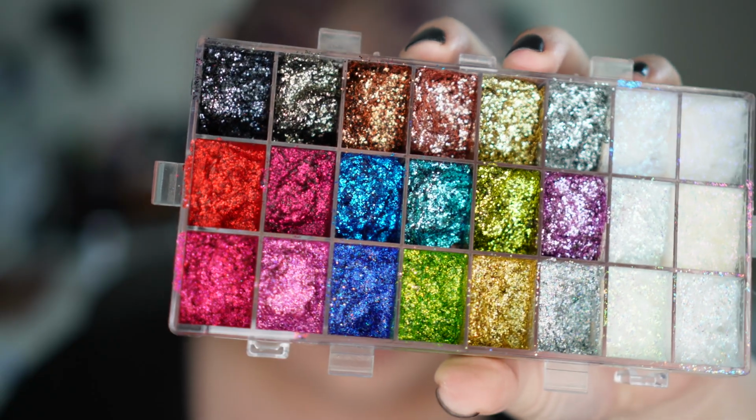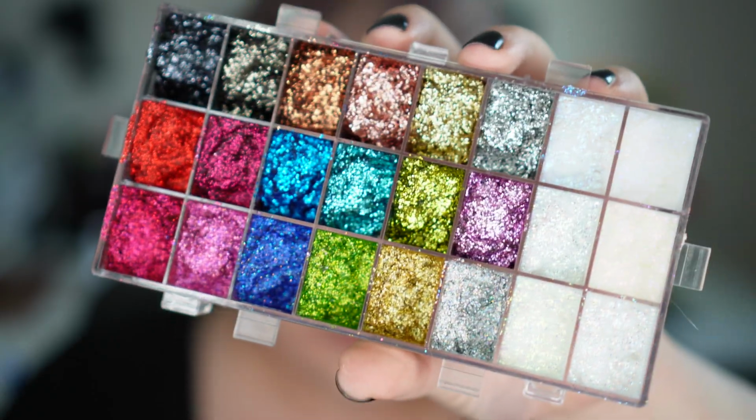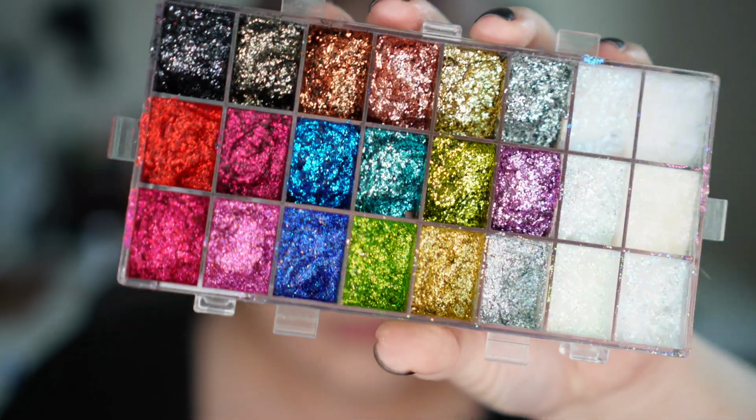So this is what you get for 220 euro, which is not only a lot of money, but you actually get a lot of glitter. But I mean, I can do a look with that, which could be very editorial, very euphoria-like, but I don't want to. I want to do a little bit of blending.